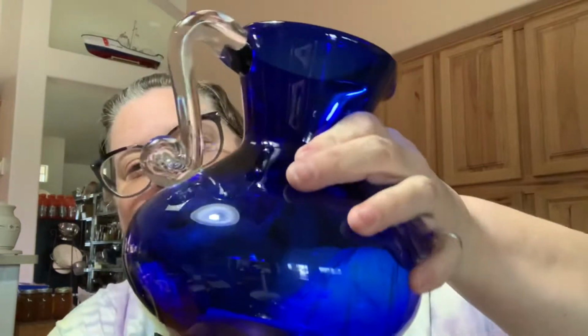Cobalt blue, squatty pitcher. Nice bottom, nice pontil on the bottom there. Little applied handle with a little swirl. Very sweet. You got that for a good deal. I think so. Okay.